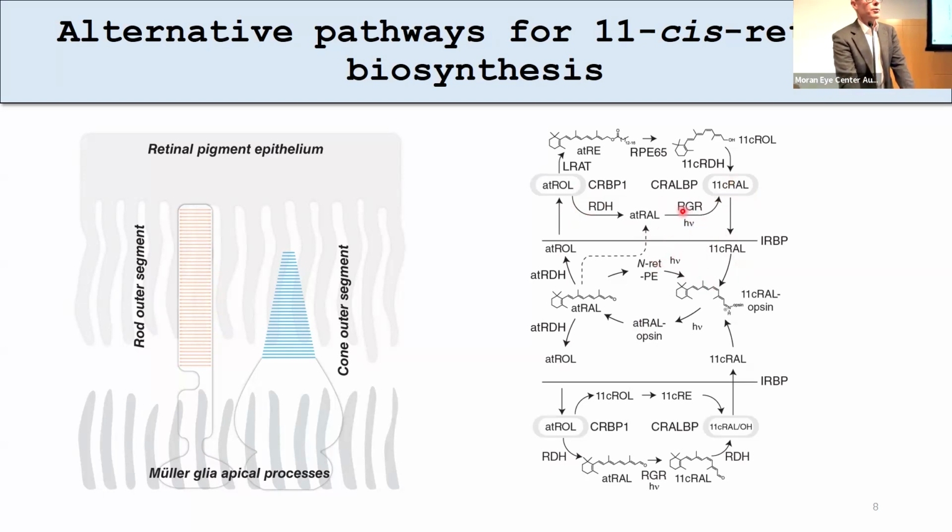That was actually discovered several years ago by Henry Fong's group at USC, and it fell out of favor and was then recently picked back up, and I think the consensus in the field now is that this is a physiologically relevant regeneration pathway. There are also pathways that don't involve enzymes, formation of NRet-PE, which can then be photoisomerized to give 11-cis retinal. And beyond this, there are pathways in the Mueller glia as well. Only some of these are understood. For example, RGR can also function in the Mueller glia to generate 11-cis retinal, and this 11-cis retinal is thought to be selectively channeled to the cones instead of the rods.